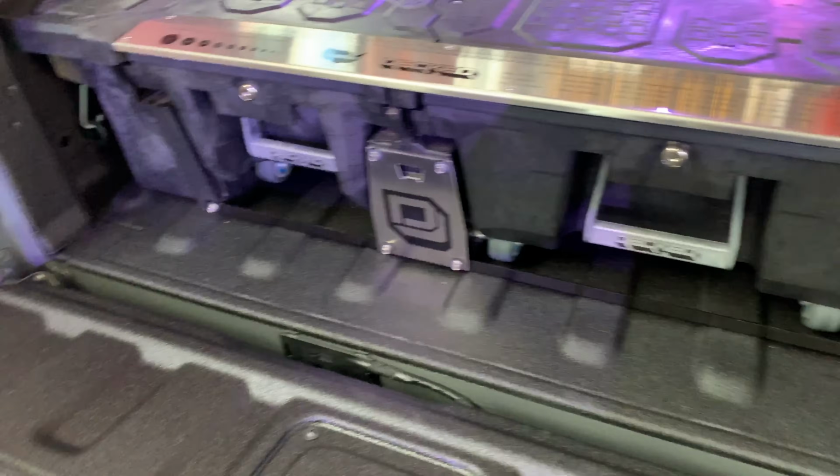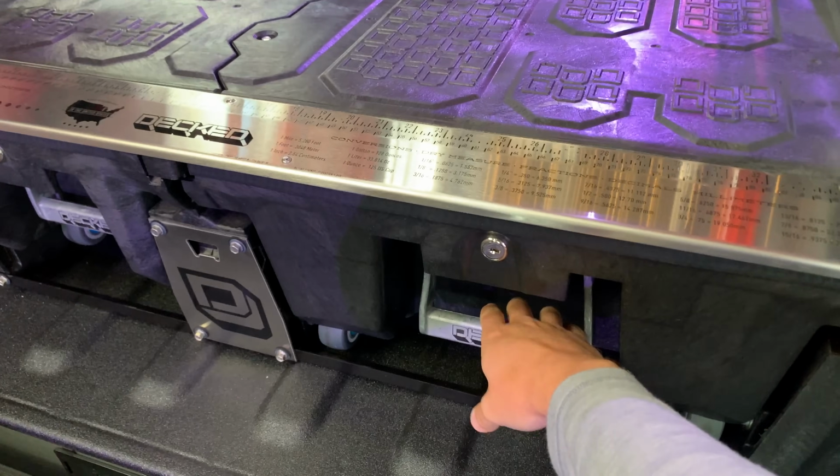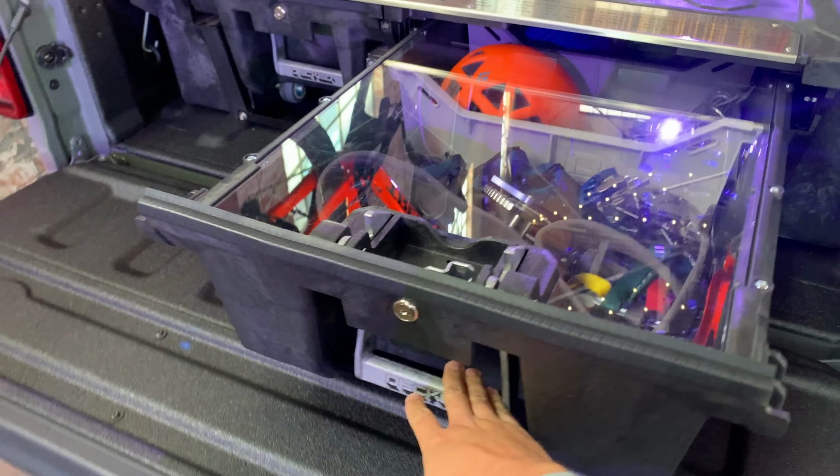Now, next up, another interesting Mopar accessory you can get is this unusual sliding door system in the bed. Check this out. You mount this thing back here, and then you have little drawers where you can stick stuff.